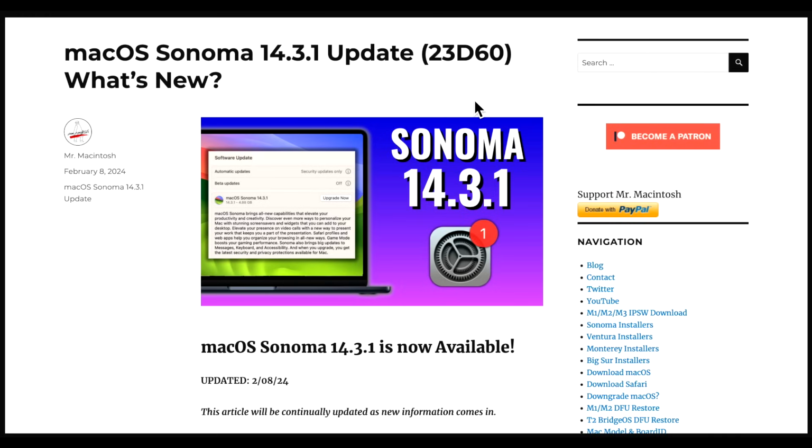Let me know, have you updated to Sonoma? Are you holding off? Are you still on Ventura or Monterey, even Big Sur? Let me know. I'm really curious where you're feeling here, because I gotta be honest, I'm thinking that Sonoma, for supported devices anyway, is right in about a point here when we're almost at 14.4, where I think it's about safe to be able to install on supported devices.